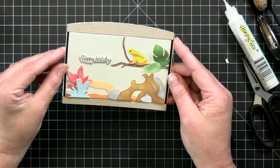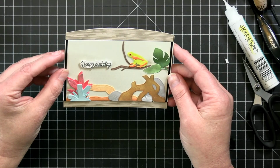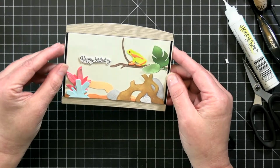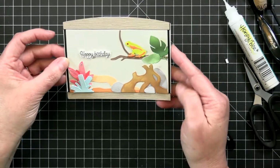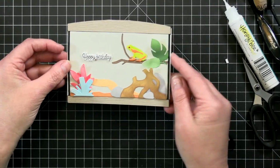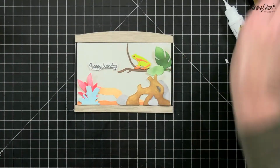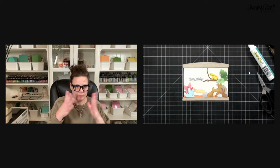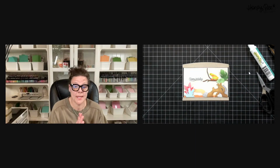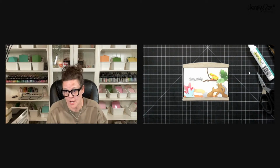Isn't he fun? He would be fun with some of that glow in the dark embossing powder. But he's dang cute. Let me get my little smudge of adhesive off there. But very cute. So this tank is multi-purpose, right? Like I mentioned, we can do the terrarium, we can do a fish tank, all the fun things. So it depends what kind of critters you like to keep at your house, or your friends like to keep at their house, right?